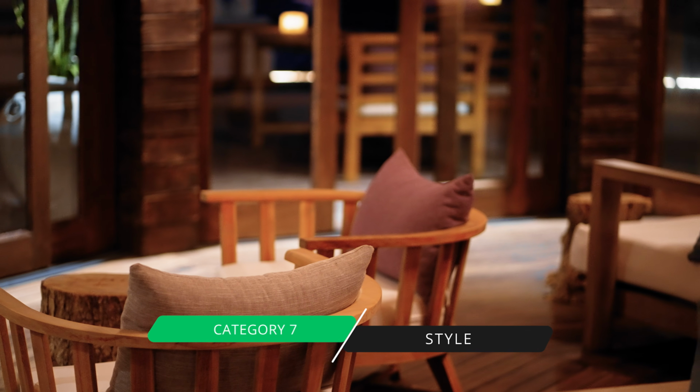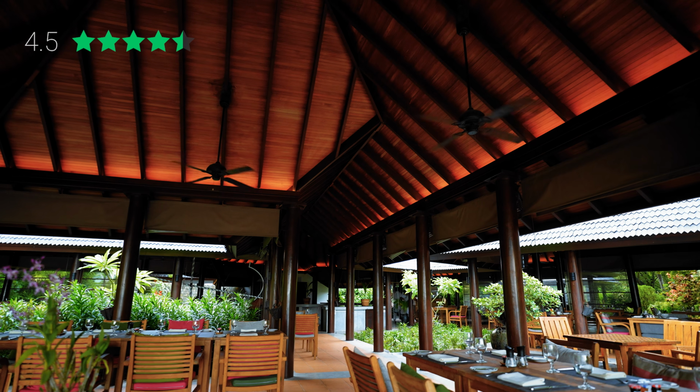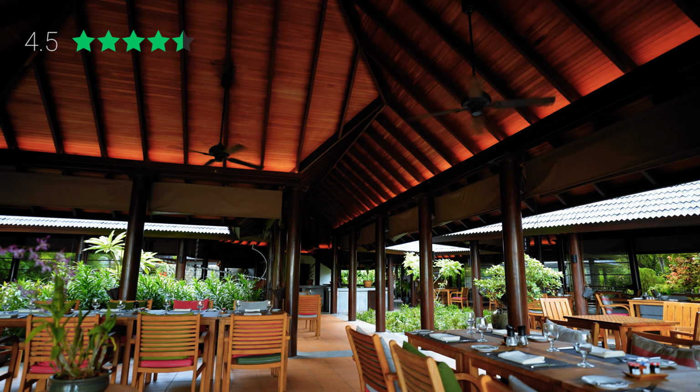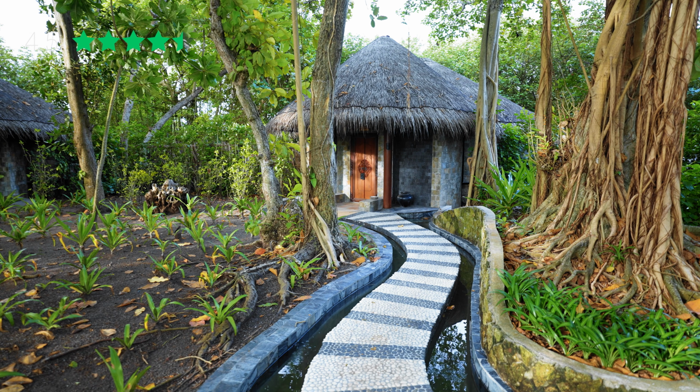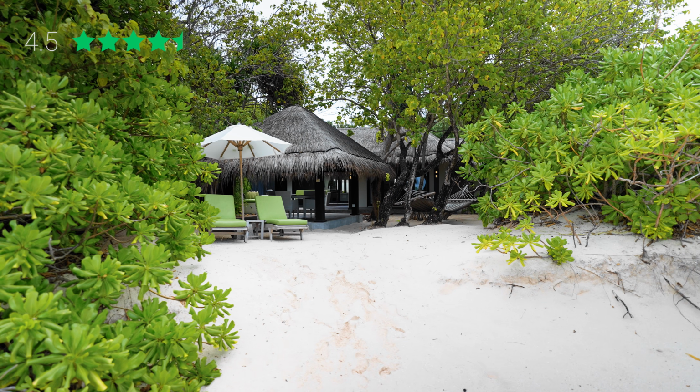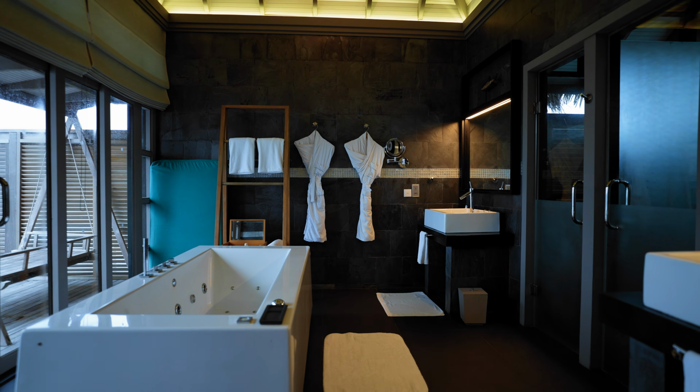Our seventh and final category is style. Style, we rate 4.5 stars. This property went through a couple of different management groups, originally being built by a Maldivian company. So the property itself is incredibly lush and grown in because it's been so long since it was constructed. For a short stint, this property was the Waldorf Astoria, which brought a lot of luxury elements into this hotel.